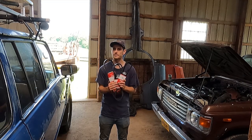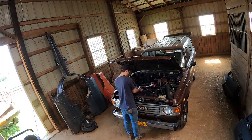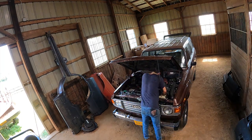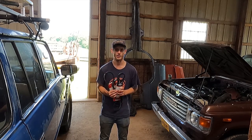Set to change out all the V-belts in the front of the motor. It is a good idea to do this just in case there's cracking or your belts are old or you don't know how old they are. They're pretty reasonably cheap and it's just a good maintenance thing to take care of. Make sure you don't throw your old belts out. It's a good thing to throw under the seat just in case you ever end up on the side of the road and you need one.